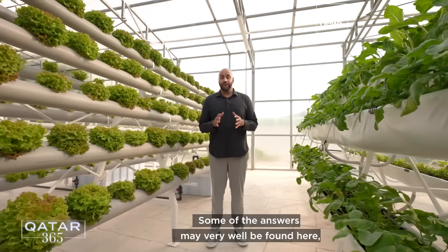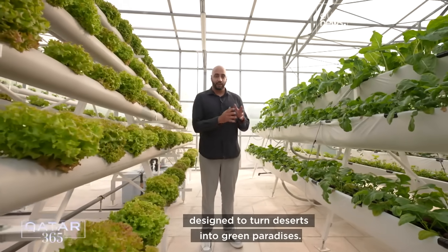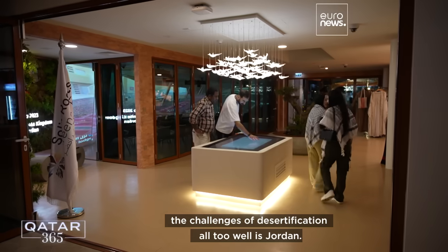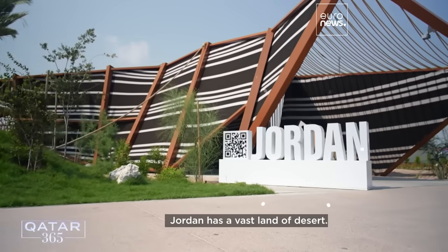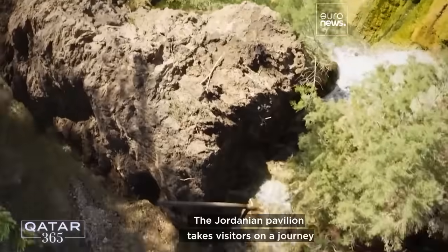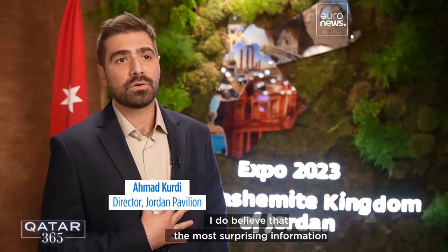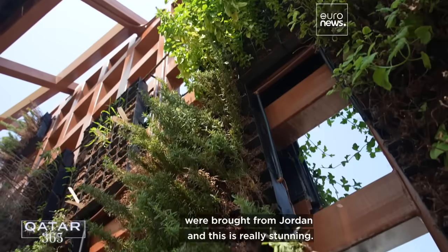Some of the answers may very well be found here among the innovative horticultural techniques designed to turn deserts into green paradises. One such country that knows the challenges of desertification all too well is Jordan. Jordan has a vast land of deserts. Through our history, we did a lot of efforts to challenge this harsh environment. The Jordanian pavilion takes visitors on a journey of the country's biodiversity. I do believe that the most surprising information is that all the plants that surround us here were brought from Jordan, and this is really stunning.